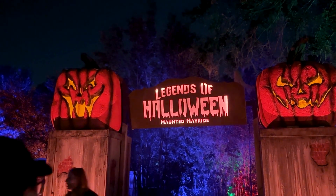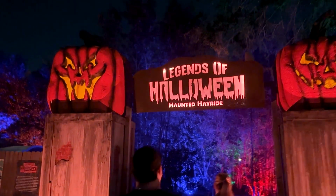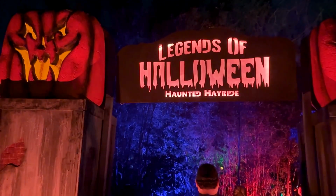Our last attraction of the night, Legends of Halloween, Haunted Hayride. Heading in. Now, I will say from personal experience with other attractions, with haunted hayrides, you may want to hit this first if you're planning on going here, because hayrides tend to have much longer waits than walk-through attractions, since you have to wait for that trailer to come back around. So if you're planning on coming here, definitely hit up this first.